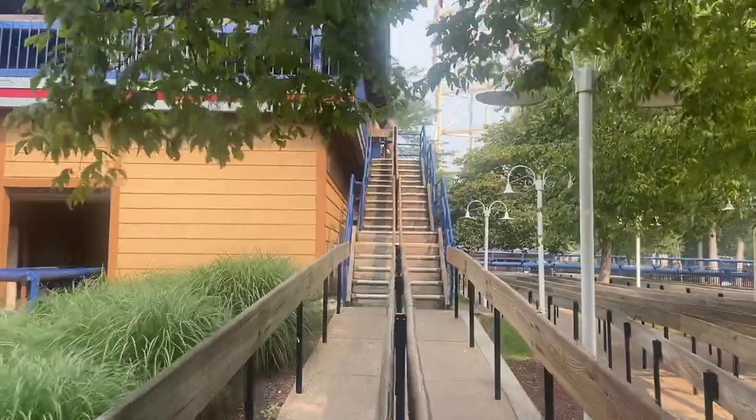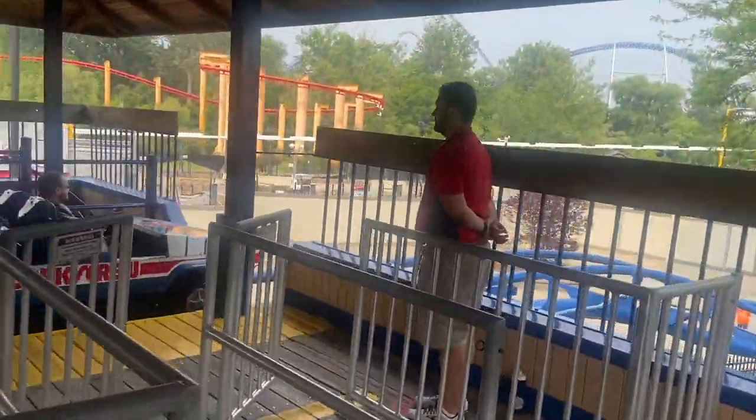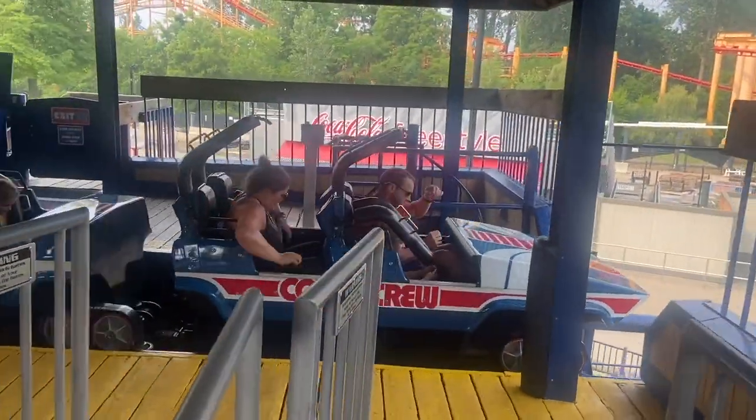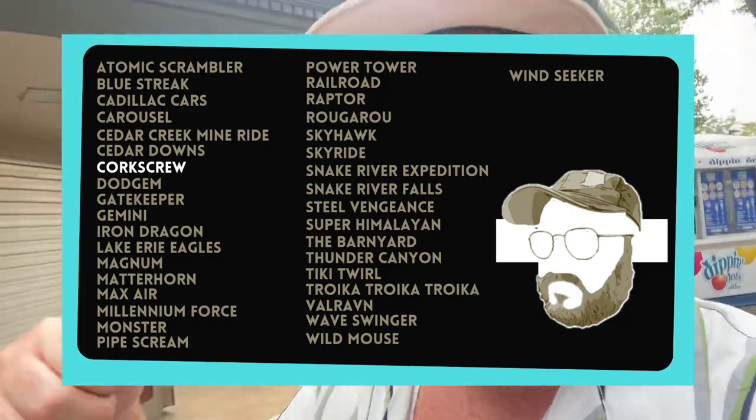Let's go up the queue for Corkscrew. Row number one here. Right on, walk on, let's go. Corkscrew will rattle your brain. Here's a rule of thumb to help things on it just a little bit.